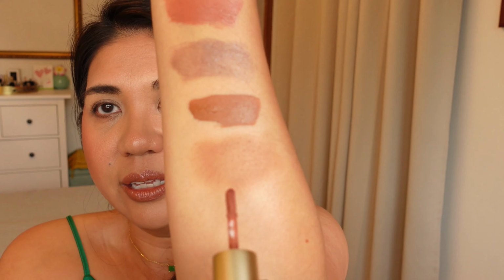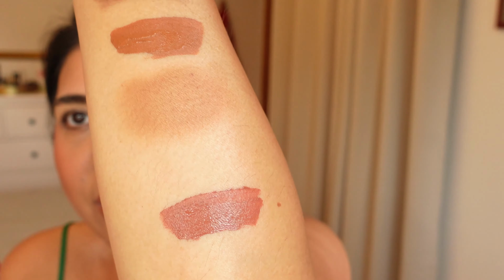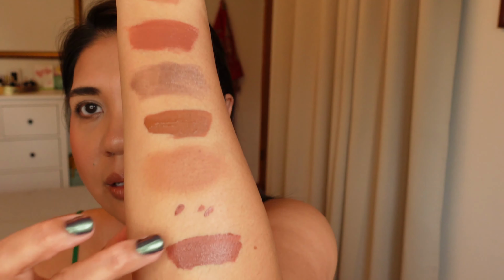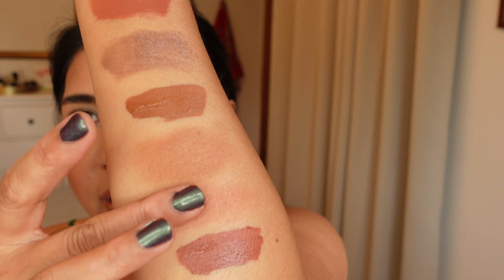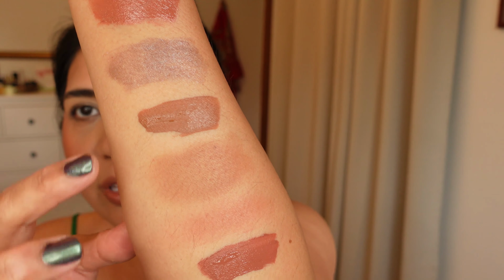So this is Thalia, and I'm going to do it down here. You can see this is more of an earthy rosewood. It's really pretty. And then let me do two little dots here, and then you can see how it can be built out. Super pretty. Very similar, but I definitely have more of a warm red, and this is more of a neutral brown.